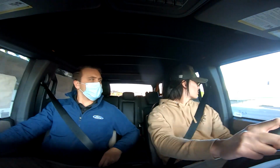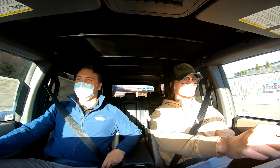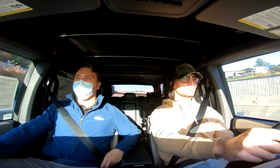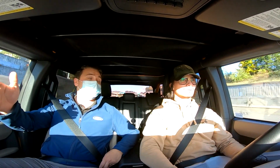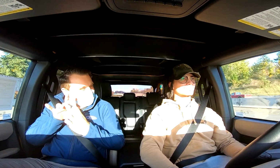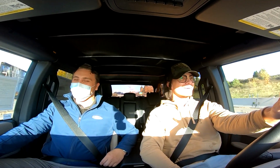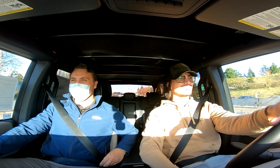See, it seems like the turbos are actually spooled up on this thing compared to the 3.5. Oh yeah. And when we get back, we'll pop the hood so you can actually see the turbo. It's in plain sight, yeah. But it's like a tiny little Garrett turbo. Little 35 millimeter. Yeah. It gets the job done though. Windows.